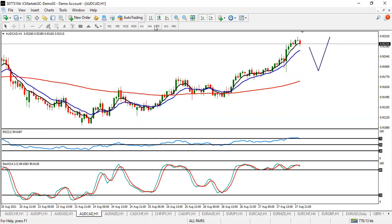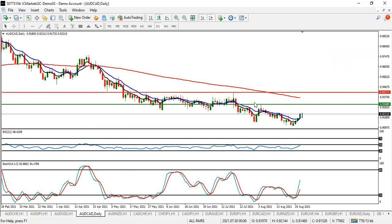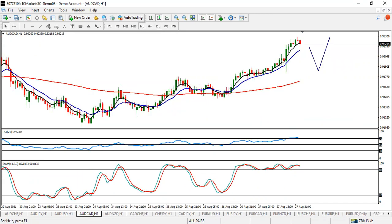Then to the upside, we take our buy entry, and our profit is going to be at the green resistance. And if the green resistance gets broken, we are heading higher to the red resistance. So AUDCAD, look for a buy.